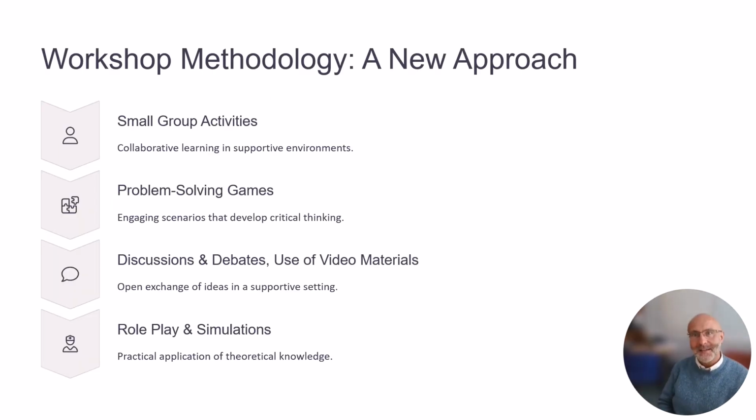To respond to this, I wanted to investigate the use of workshop methodology as a new approach to delivering core content within a module of nursing education. To foster small group work, to encourage collaborative learning, develop problem-solving approaches and enhance critical thinking, utilising methodologies like discussions, debates and use of video materials, including role play and clinical simulations, to develop student engagement with their own learning.